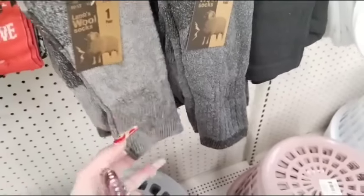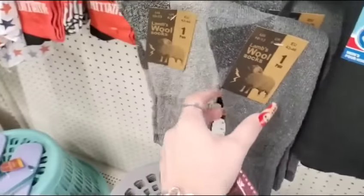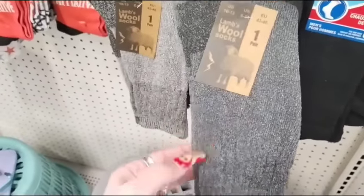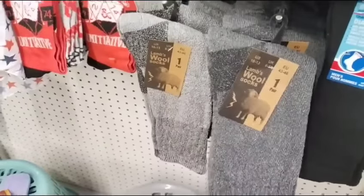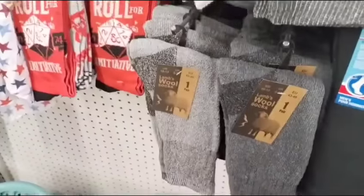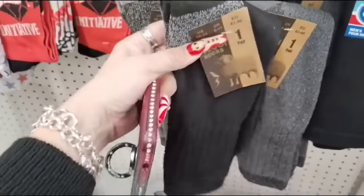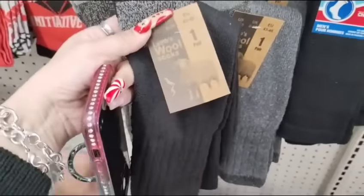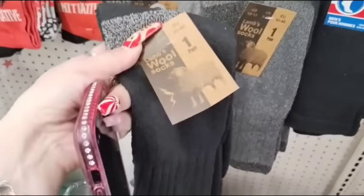Oh my gosh, you guys, look. This is lamb's wool. What? No way. Oh my gosh. Am I at Dollar Tree? Okay, it could come in black too. Look, that is awesome. That is nice. Ooh, that's gonna be warm.